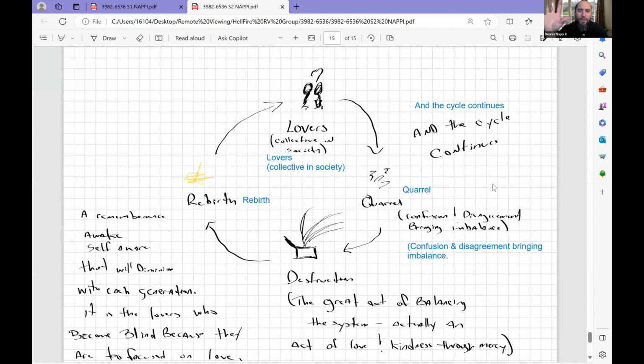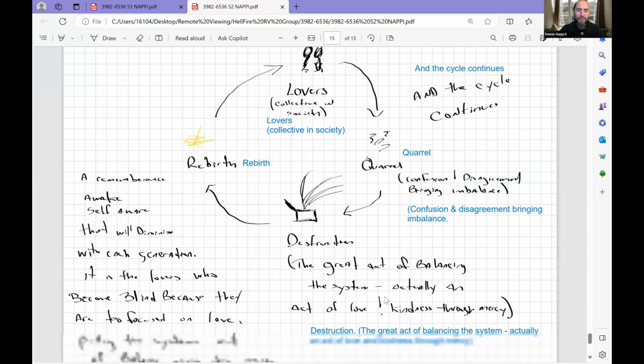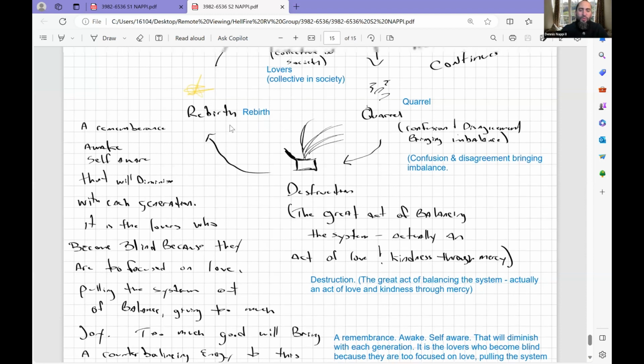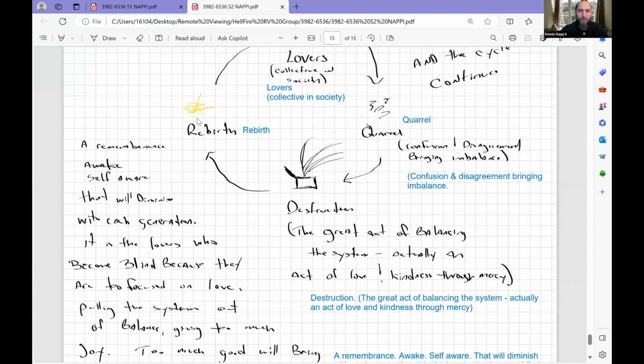So right now you have the lovers, and they're in this collective in society. Everybody is in love in society. And then they begin to quarrel, and that creates confusion and disagreement, bringing imbalance. And then there was the destructive stage, the great act of balancing the system. It was actually an act of love and kindness through mercy as things were being destroyed, which then moved to rebirth, which then brought them back to the lovers stage because things started to get good again.